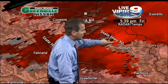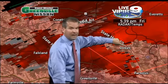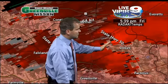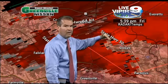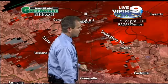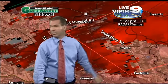If you're just to the northwest of Stokes, and where I mean by that, this is Highway 903 coming through the Stokes area to the north of Highway 903 and just to the west, if not right along Highway 30. Now we're looking at this very likely funnel cloud or possible tornado moving on through.